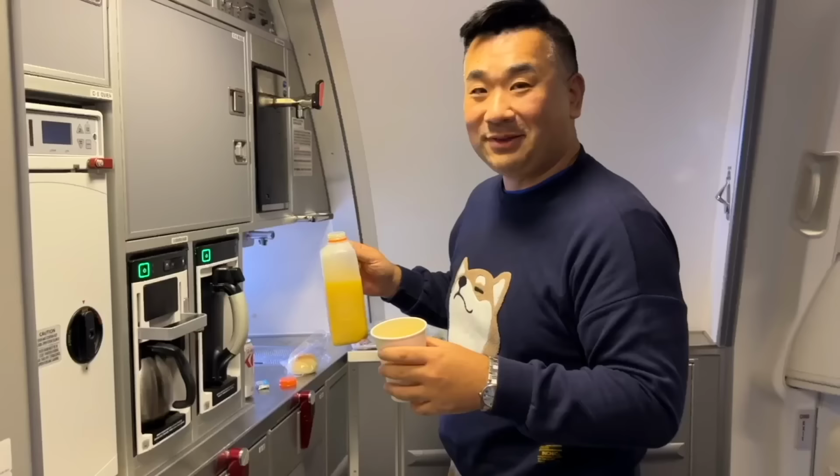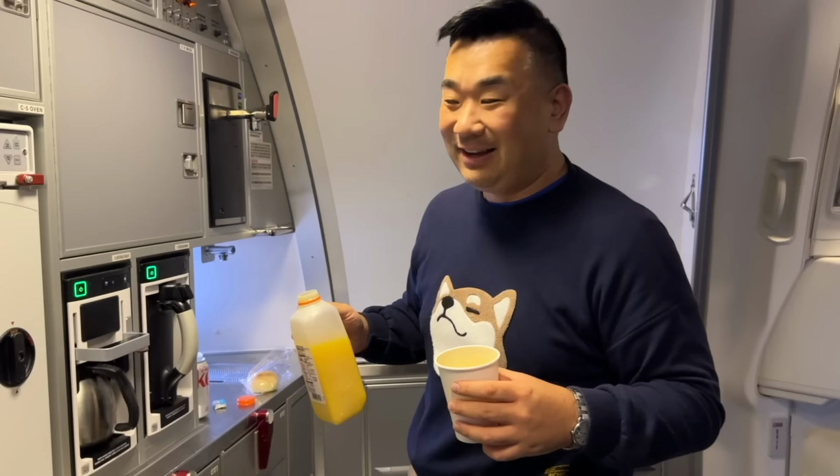This is the cargo airplane galley. Well, self-service here. Cook your own meal, pour your own orange juice and coffee.